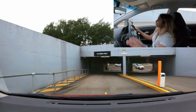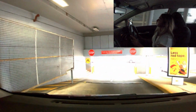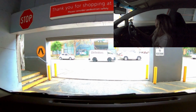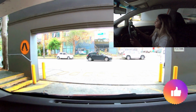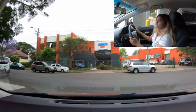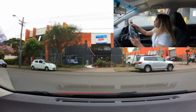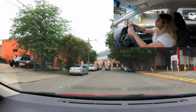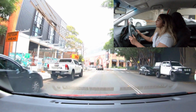At the bottom of the ramp, turn right. Good. She has come to a complete halt in front of the stop sign. As she approached, she kept an eye out for pedestrians and traffic on both sides. At the next roundabout, please turn left.